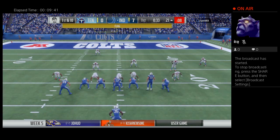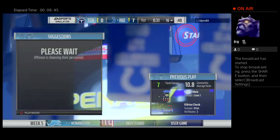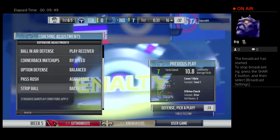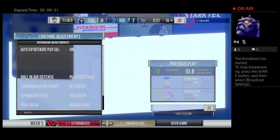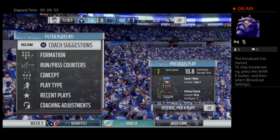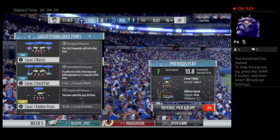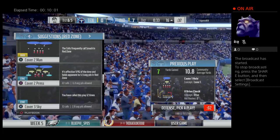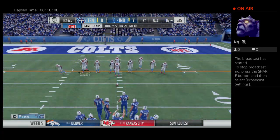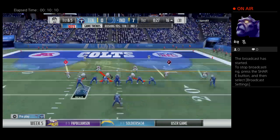And some changes here as the D-line separates some. Now flags will come in. I think this one's going to be on the defense for jumping. Final 30 seconds of this first quarter, and it's been a quarter dominated by the guys with the football.